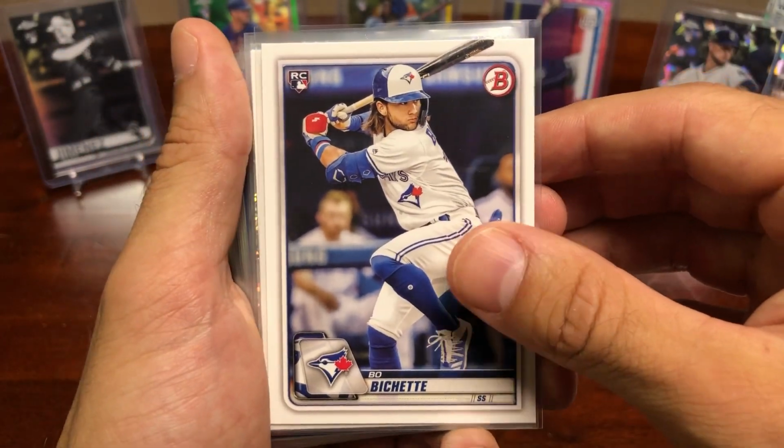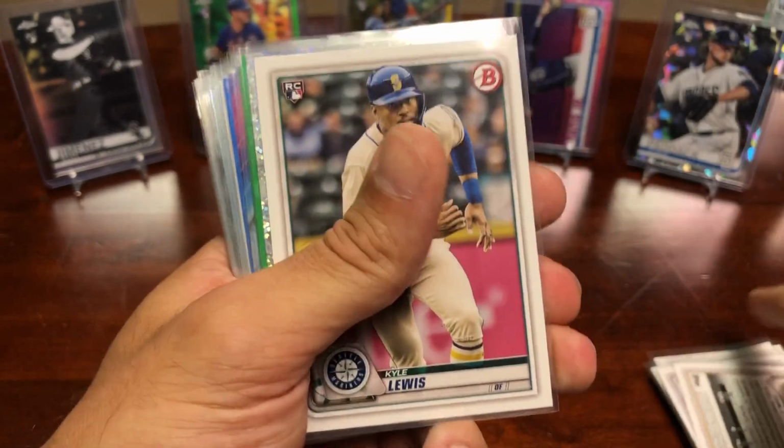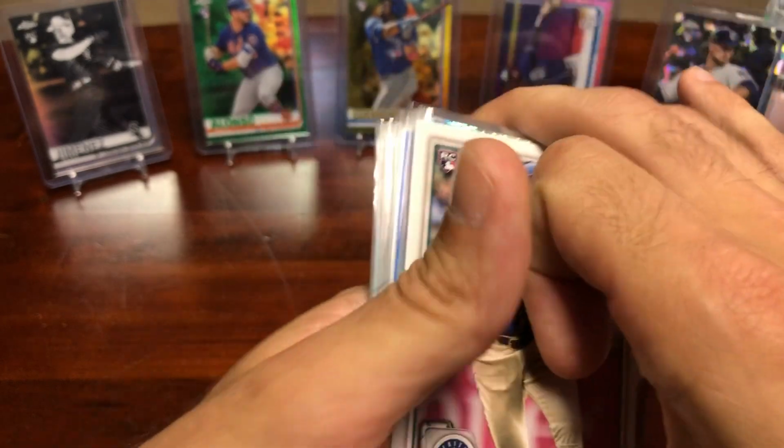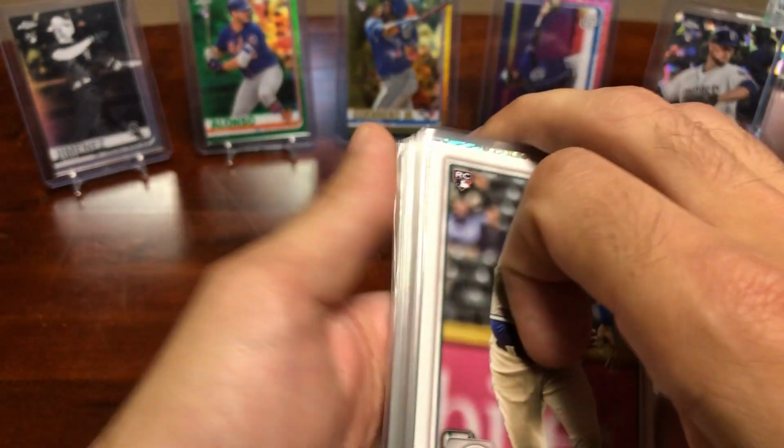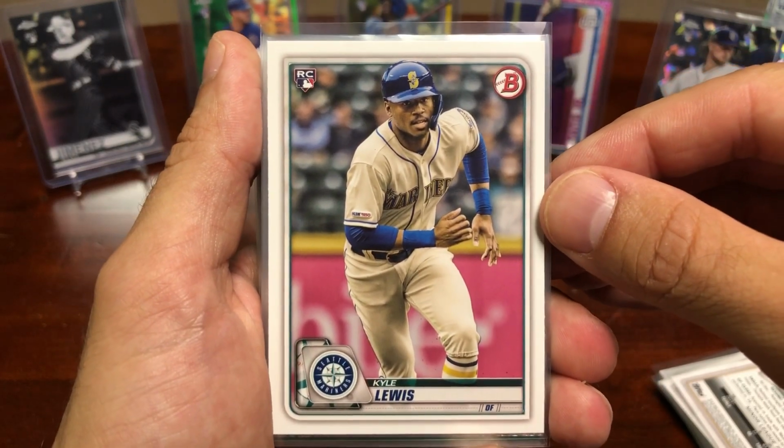Some rookie cards. We got this Bo Bichette rookie, Jesus Luzardo, and Kyle Lewis. And this card behind it is one of the most gorgeous cards I've ever pulled in my life. Just absolutely beautiful. Drop dead gorgeous. 10 out of 10.